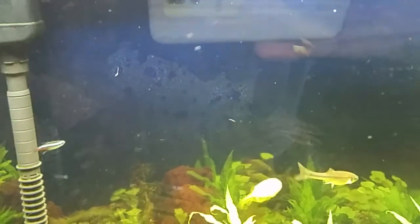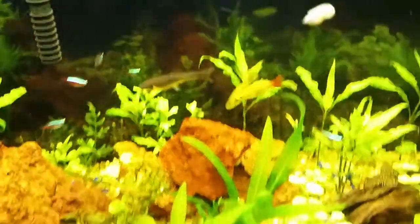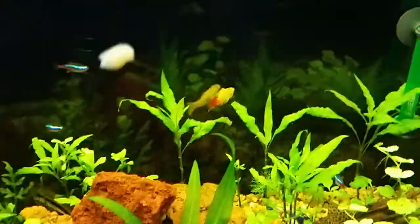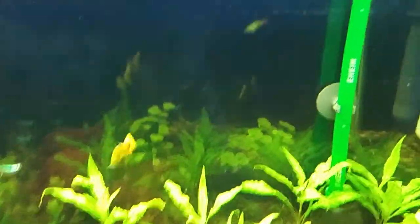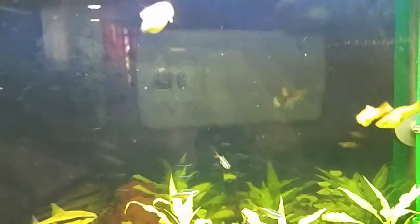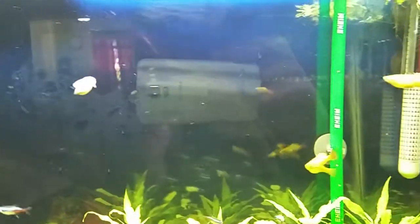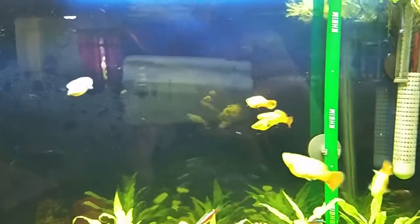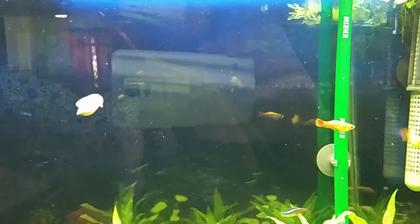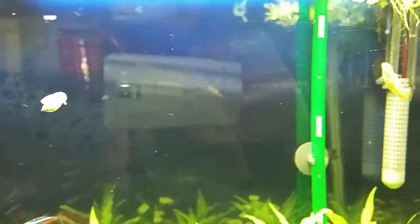I did a little water change before. I did 3 gallons. I changed 3 gallons on my tank. That's why it's a little cloudy. Anyway, the Nualgi is doing very, very good. As you could see, my background glass in the back is very clean. I used to have a lot of spot algae, and now it's working very good.